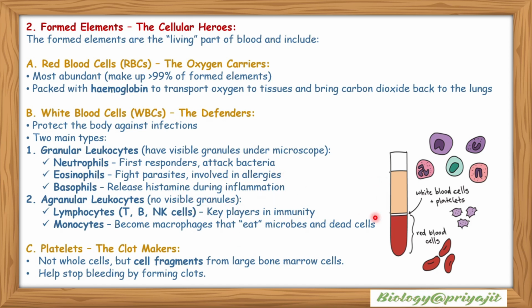Agranular leukocytes have no visible granules. Lymphocytes include T cells, B cells and natural killer cells, which are the key players in immunity. Monocytes become macrophages that eat microbes and dead cells. Platelets, the clot makers, are not whole cells but cell fragments from large bone marrow cells. They help stop bleeding by forming clots.